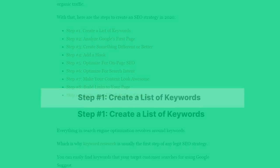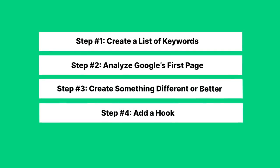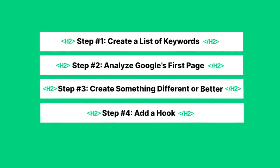For example, this post lays out a 9-step SEO strategy. Each step in the process uses the exact same format. Step number 1, step number 2, etc. And I also wrapped each step in an H2 tag.